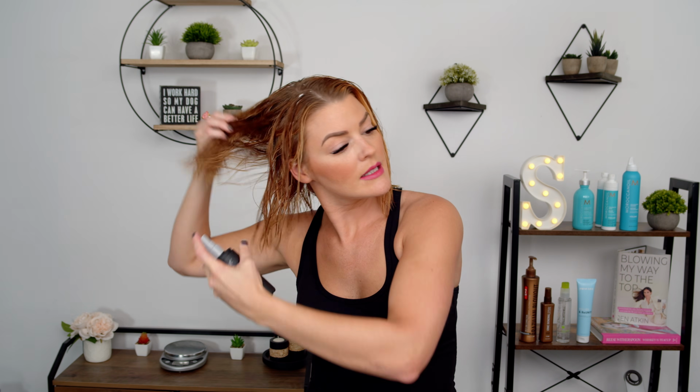Okay, so now that I have that in, I'm gonna spray in the blowout spray. And then this also is gonna give us that heat protection up to 450, which is always nice. And it's supposed to cut down the blow dry time. We'll see. The only product I feel like that actually cuts down blow dry time is the Olaplex number 6. So I'm curious if this will do its job as it says it does.